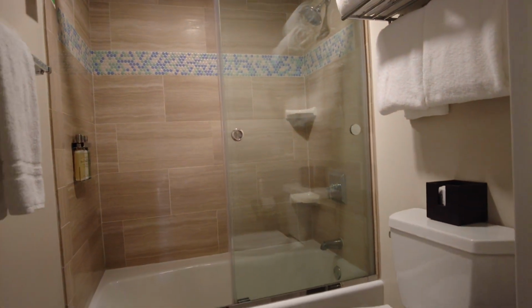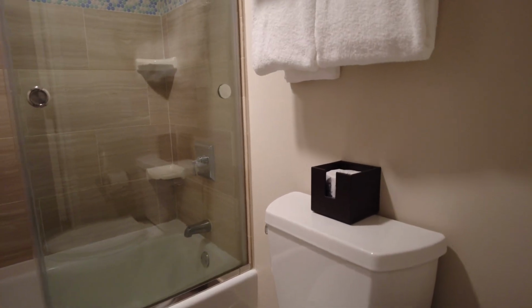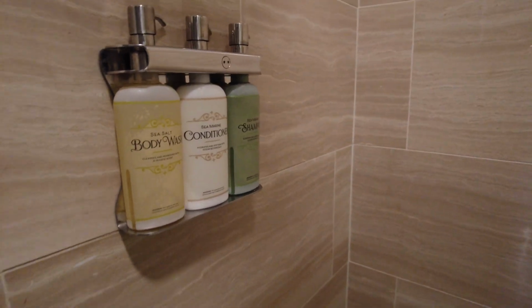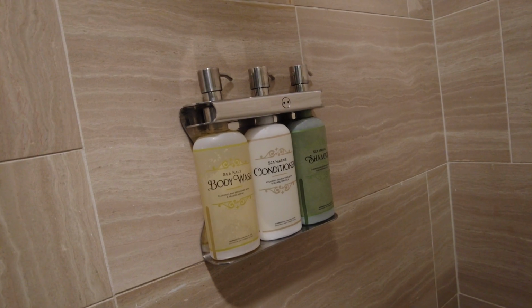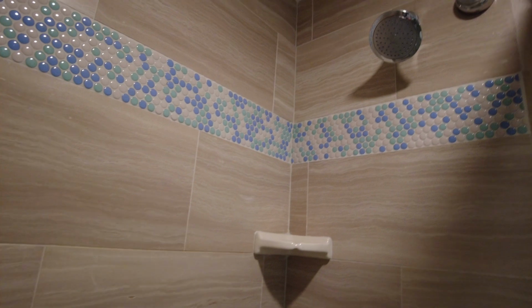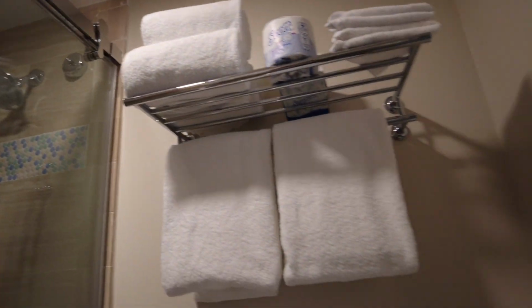Let's take a look at this bathroom area here. Separate bathroom, toilet is separate from the bedroom, separate from the bathroom as well, so two people get ready at once. Nice shower, have some sea salt, sea marine conditioner, shampoo, and body wash. That's a nice shower. I'm not mad at this shower at all. Plenty of towels.